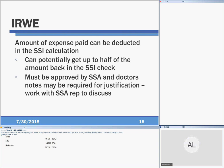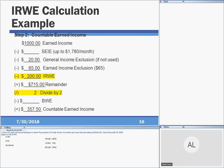The big piece with the IRWE is that you can get about half of the amount back in your SSI check, because we'll get to where it's at in the equation. Then it has to be approved by SSA, and you oftentimes are going to have to get a doctor's note just to prove justification that I need this item. Anytime I've requested a note from the doctor to support that justification, it's been very easy to do. Doctors are usually very willing to write up a couple of sentences, and it doesn't have to be a letter from the doctor that's 3 paragraphs long. It really just needs to have the diagnosis, and that yes, this individual needs this to be on the job and to be successful in their life.